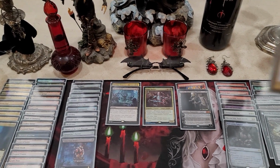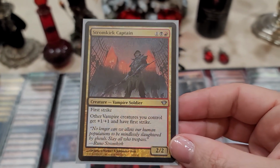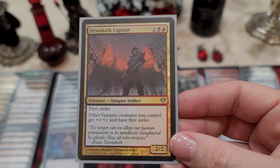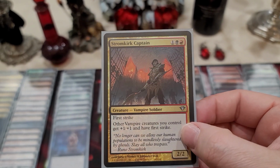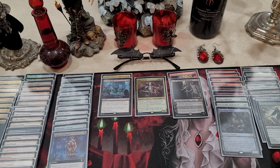All right, this is an oldie but a goodie, and this was another one that was in my old modern vampire deck from way back in the day. Stormcurve Captain. He's basically another vampire lord, but he also gives your vampire creatures first strike, so very helpful.